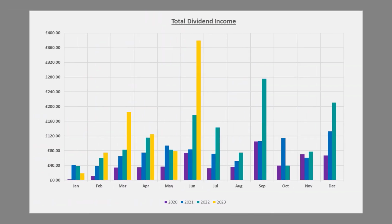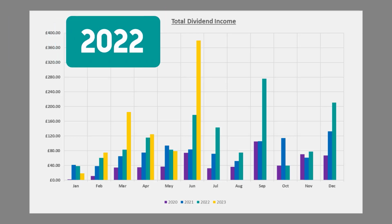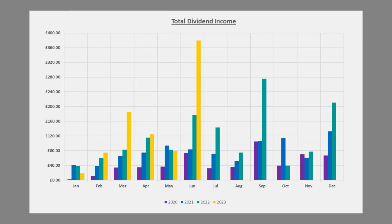So, looking into this graph, which shows all of my dividends since starting investing in 2020, we can see that the numbers have been increasing year on year, if we compare the purple 2020 bars with the blue 2021 bars, the green 2022 bars, and the yellow 2023 bars.